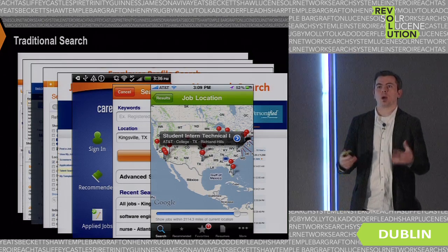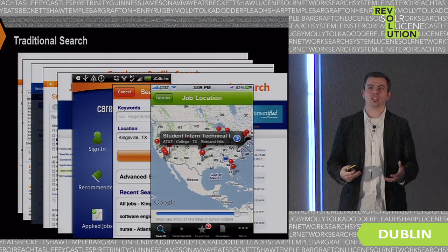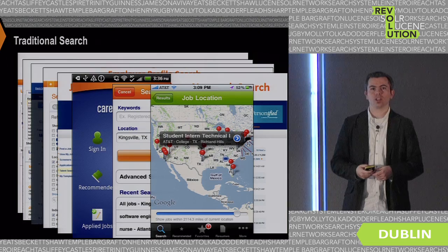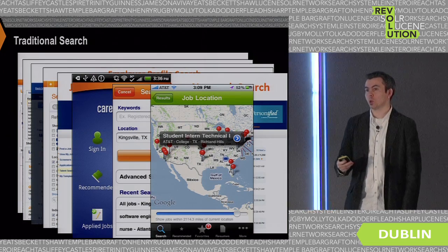Most of our platform is powered off of search in some way or another because we're a content company. We try to get that content out and match the right people with the right jobs and to provide information to employers about the job market, the employment market.